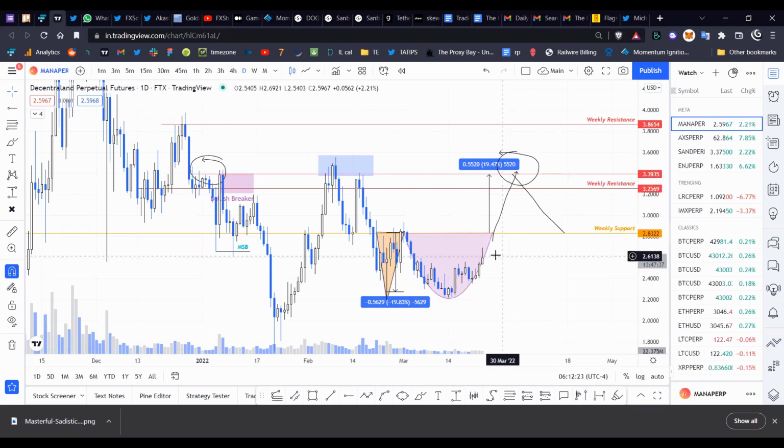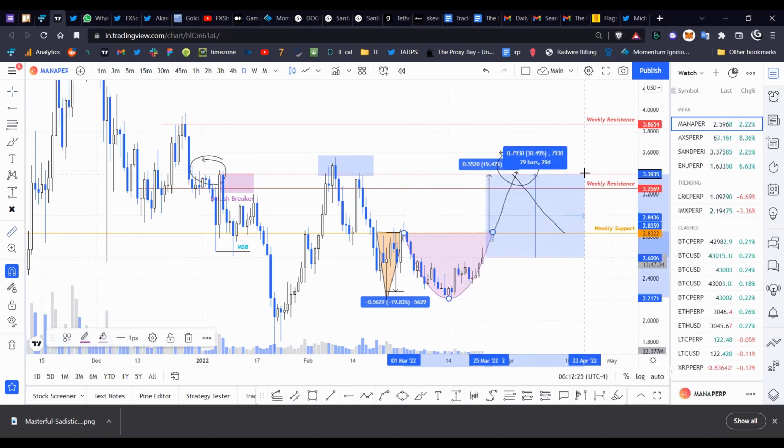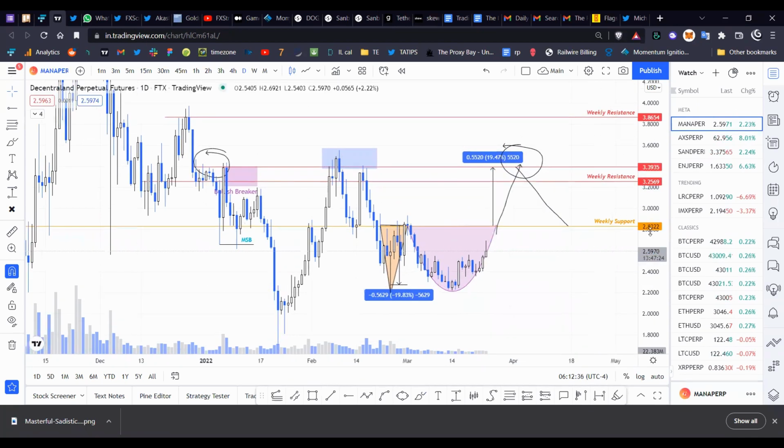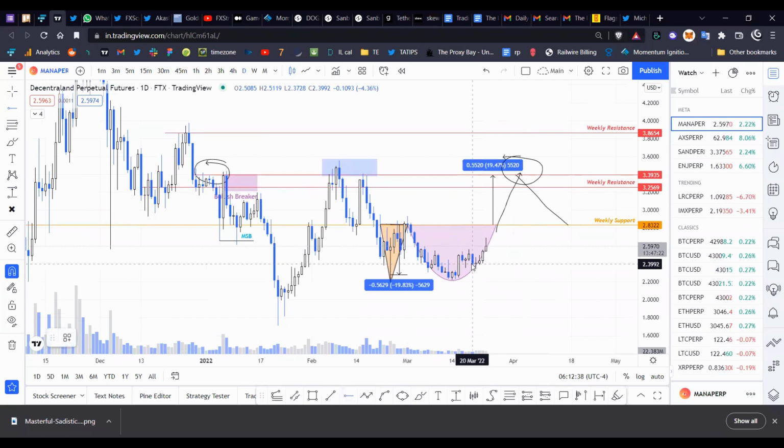So from the current position, this uptrend is 30%. So yeah, you're looking at a 30% upswing for Mana in the near future. That's where I believe the upside is capped. As for the downside, I don't want to see Mana producing a lower low below $2.4. It would obviously create a lower low, and yeah, it would invalidate the Adam and Eve pattern that is currently being formed here.